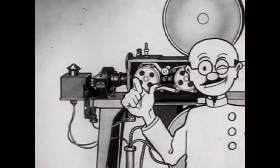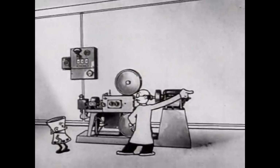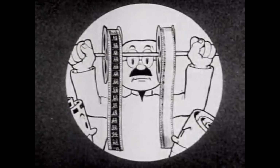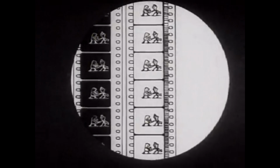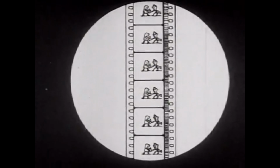Simple, isn't it? Now let's look at the films after they've been developed. Well, here we are. Here are our two negatives developed. The next step is to print these two negatives onto a third piece of film. We'll print the sound record first, and then the picture record. Here we have a completed sound print, and we are now ready for projection.